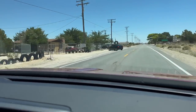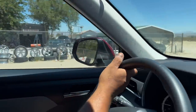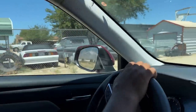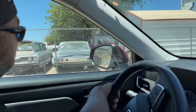Go past it, I think. Go down that fence right there. Yeah, look, there's Impala wagons. There's a 64 right there. 64, baby. What is this down here? Oh, never mind. Okay, wrong road. Let's stop right here. Look at that, baby, right there.